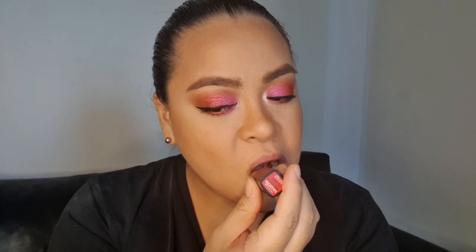Oh my goodness. Okay, wait. Wow. Okay, I'm keeping this. I like this. And this is the finished look. I absolutely love this lip. It's giving me happy birthday vibes indeed. I wouldn't necessarily pair this eye look with this lip color, but you guys know me. I love my colors. I love my bold eyes with a bold lip combination. So yeah, I'm totally for this look.